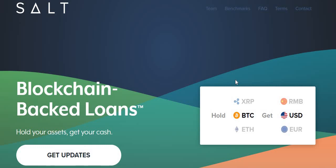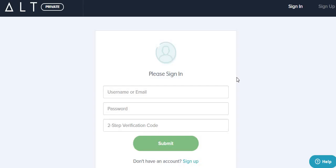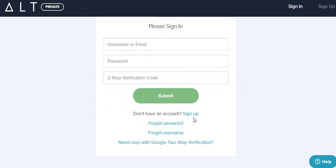Look, if you go to saltlending.com, you'll get to their website. If you want to try to jump in on the ICO as we speak, you can go here. I'll give you the URL. It's https://membership.saltlending.com/login, and you'll be able to create an account. If you don't have an account, you can sign up.